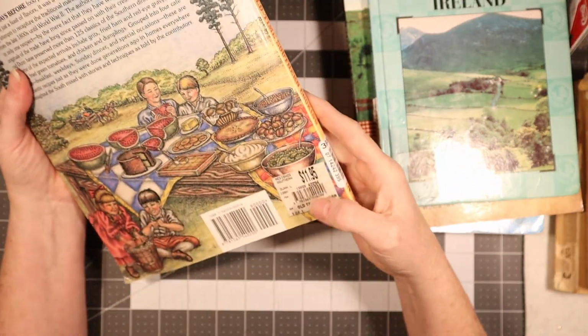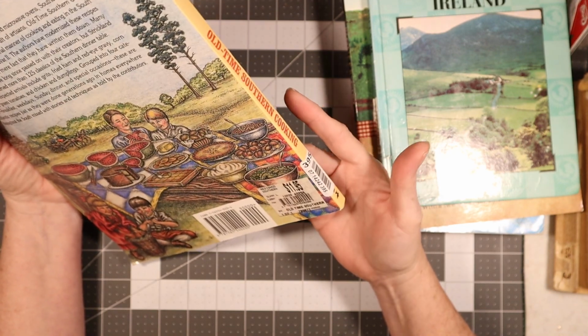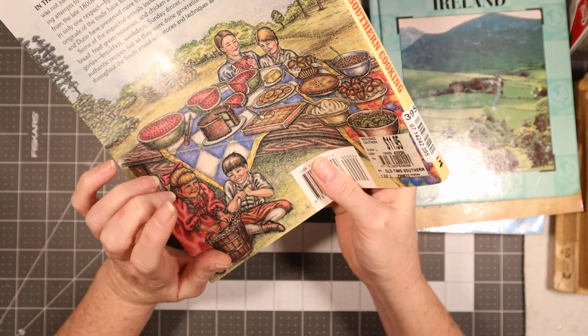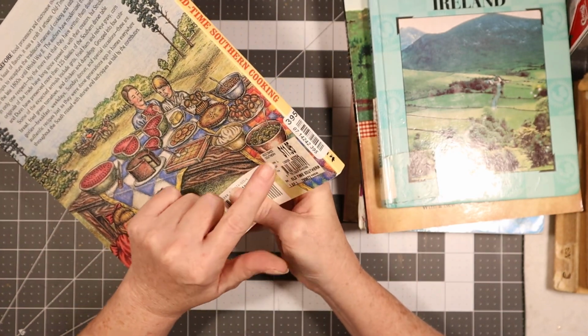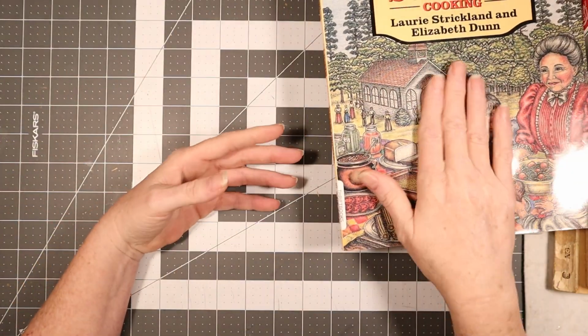Got it mostly for myself. It was $11.95, 12 bucks, somewhere. Old Time Southern. That's what the front says. I don't know where it's from. But anyway, the thrift books is where they got it from online, more than likely. So I got it for 50 cents.